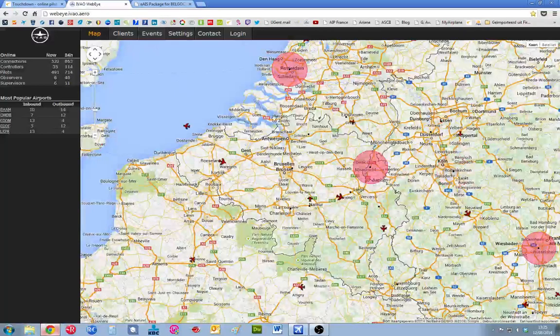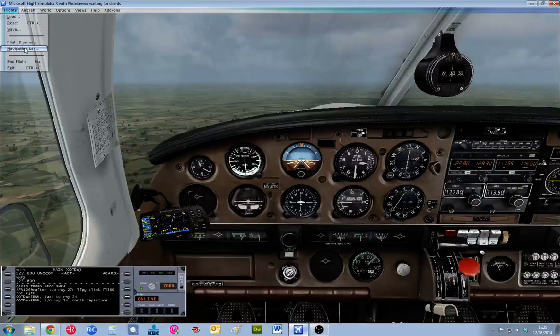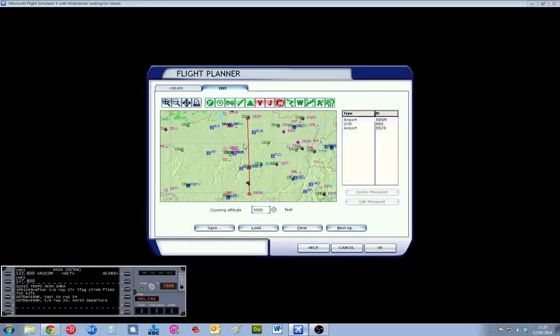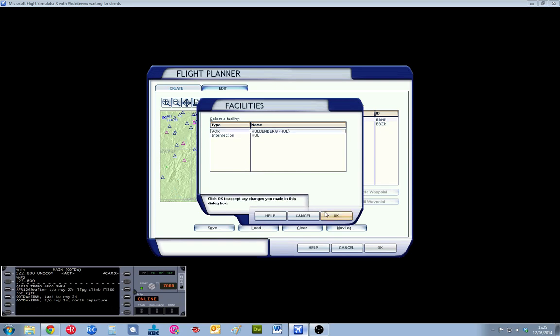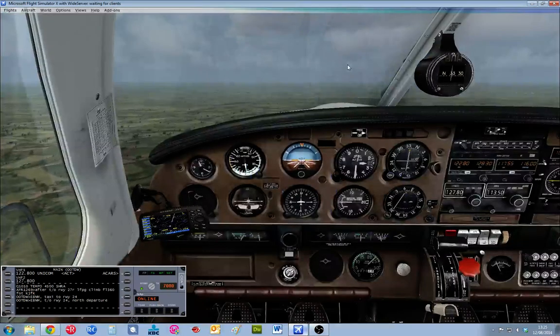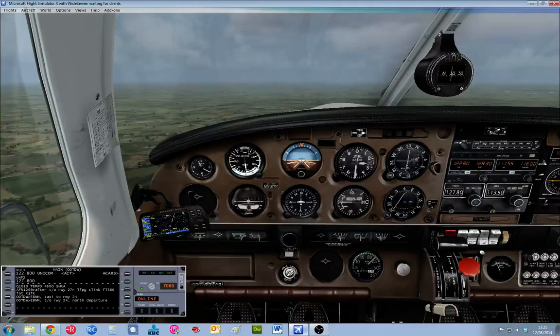I'm going to see if there is anybody around. No, there is nobody around, so I could just go to my flight planner. Not show the navlog. No, I'm going to edit my flight plan. I'm going to delete this waypoint and put this here, the Heldenberg VOR. Then on my navlog I'm going to see 342, okay, and 006 during 8 minutes and 15 minutes. Okay, this is what we need. So I'm continuing 8 minutes towards our new VOR.